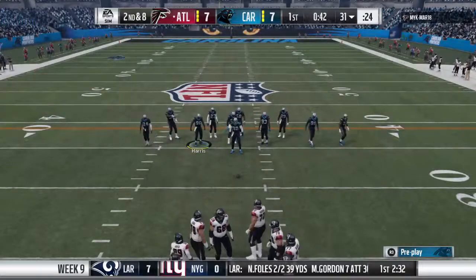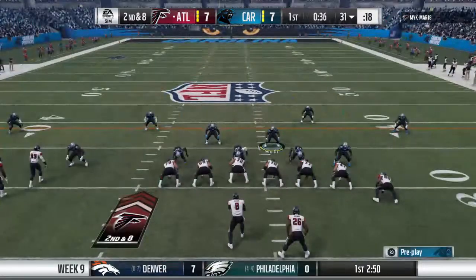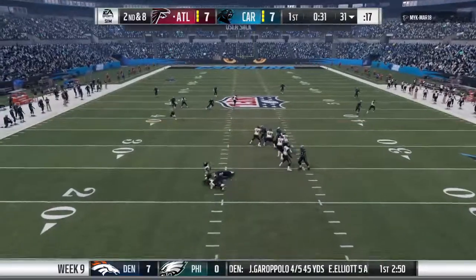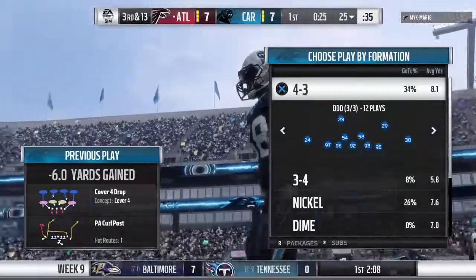See if they stay on the ground for 2nd down. All right, here we go. 3-19. Back to throw here. Pressure comes in. He's brought down. It's a Panther sack.